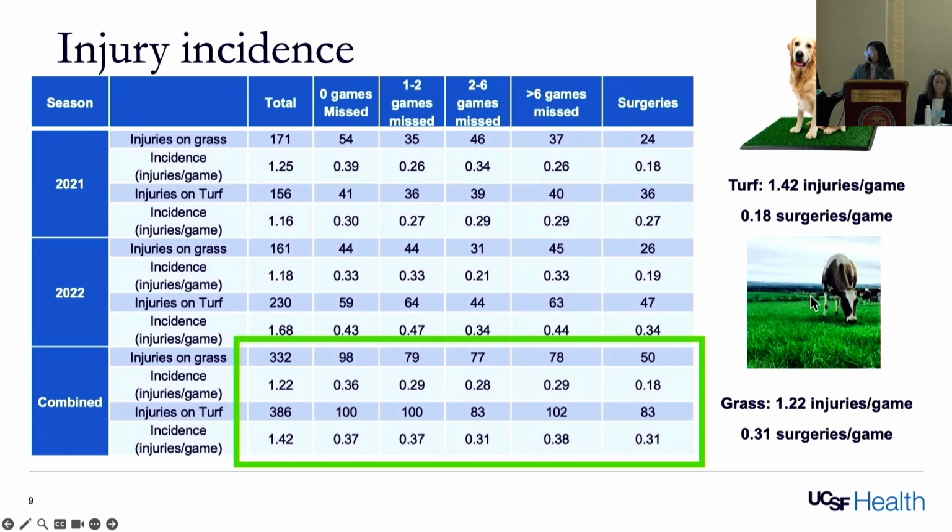So this is the breakdown of all of the injury incidents over the years, and we used weeks missed as a proxy to look at the distribution of severity of injury. I think it's a lot of numbers. Most importantly, if you look at the combined data, on grass the incidence was about 1.22 injuries per game compared to turf, which is 1.42, meaning that for every game played, there was on average 1.22 lower extremity injuries on grass, 1.42 on turf.